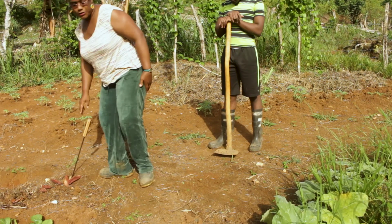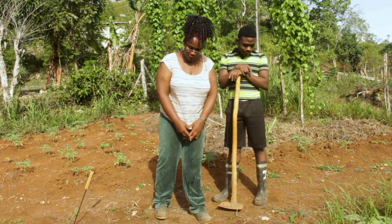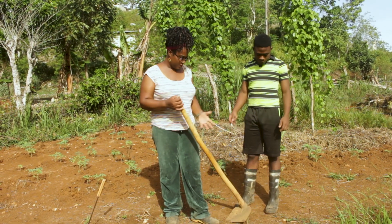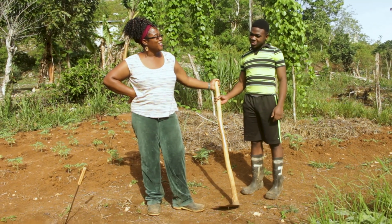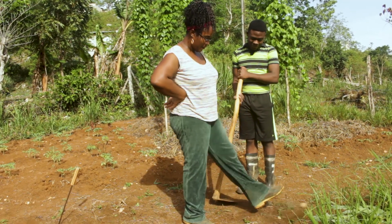So what we're going to do this morning is just this little area here. We're going to plant some peanuts in there. Alright, so we're just going to use the hoe. You don't know how to use the hoe, do you? Try with me, see. You must have watched your daddy use the hoe all the time.